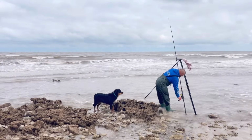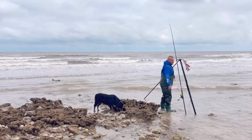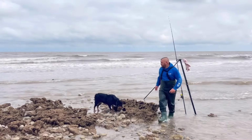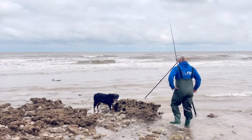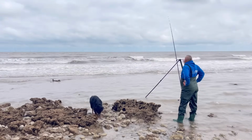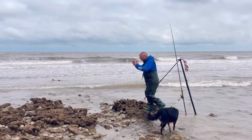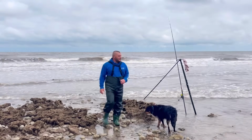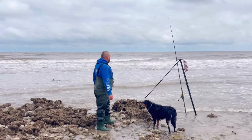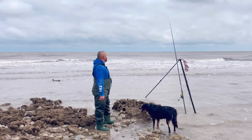Right, do I bait up again? It's hard to fish on these rocks, and he's filling in around the rocks and that now. Like going crazy. Damn it, damn it, damn it.